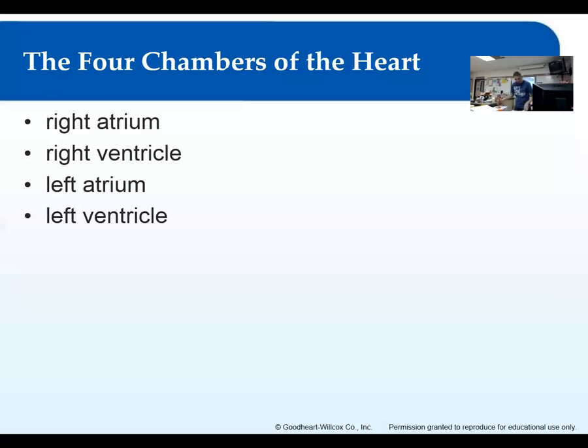The atria are low pressure chambers. They're kind of rooms. They collect the blood from other areas of the body. And then the ventricles actually act as really powerful pumps. That's why, if you'll notice in yours, the walls of the ventricles are so thick. See how thick they are? There's lots of muscle there.